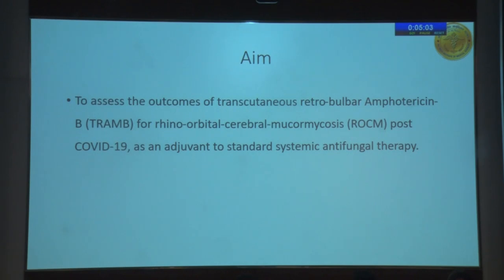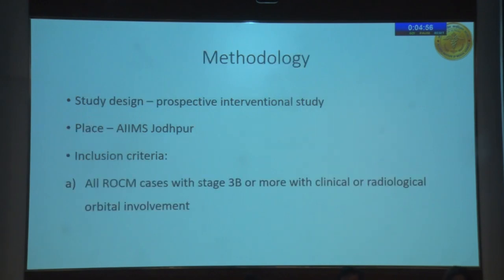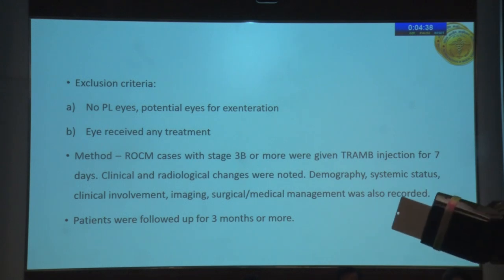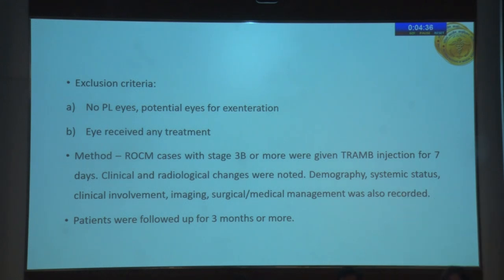So our aim was to assess the outcomes of TRAM injection in ROCM cases as an adjuvant to standard systemic antifungal therapy. So it was a prospective interventional study, and the inclusion criteria was all the ROCM cases with stage 3B or more, whether clinically or on radiological orbital involvement. The no PL eyes and the eyes which have received any treatment were excluded, and all the patients received TRAM injection for 7 consecutive days, and the clinical and radiological parameters and demographic and systemic status were noted. The patients were followed up for 3 months.